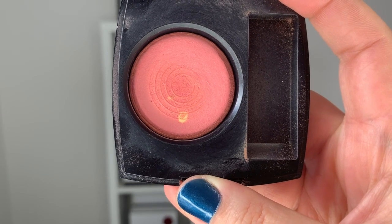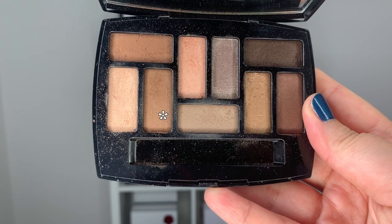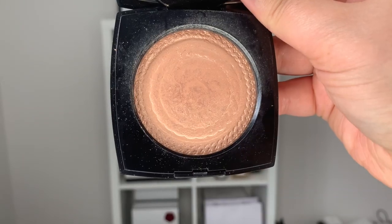There are definitely aldehydes in this fragrance, and I think the aldehyde and vanilla mixture gives this really nice, light, sweet baby powder scent. For the blush, I'm going to go into my Chanel Joue Contraste number 72 Rose Initiale. So to finish up the eyes, I'm just going to trace this shade right here under the bottom lashes. And now for the highlighter, I'm going to go into my Chanel Metal Peach highlighter.